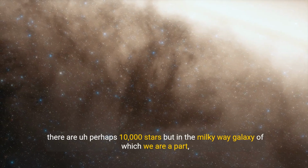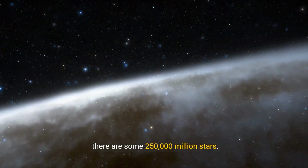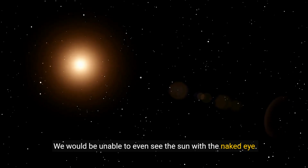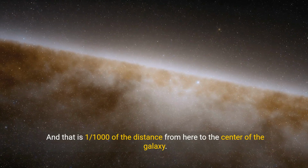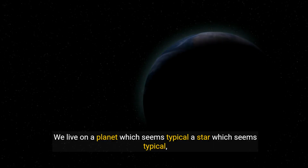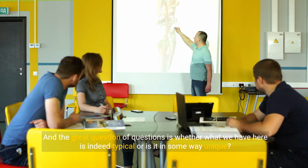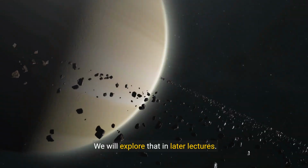But in the Milky Way galaxy, of which we are a part, there are some 250,000 million stars. Were we to move only 30 light years away, we would be unable to even see the Sun with the naked eye. And that is 1/1000th of the distance from here to the center of the galaxy. We live in a galaxy vast and awesome, beyond ordinary imagining. We live on a planet which seems typical, a star which seems typical, in fact, in a galaxy which seems typical. And the great question of questions is whether what we have here is indeed typical, or is it in some way unique? We will explore that in later lectures.